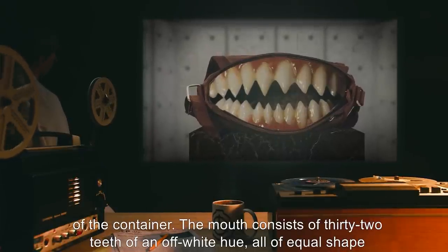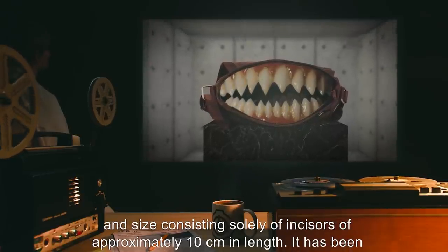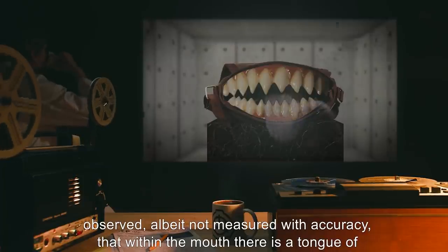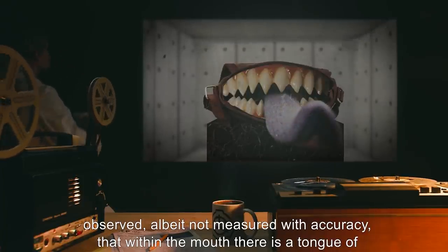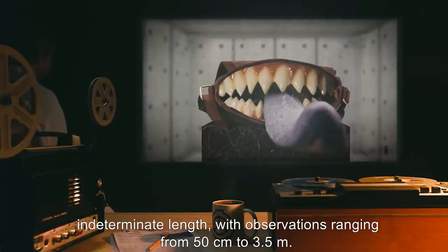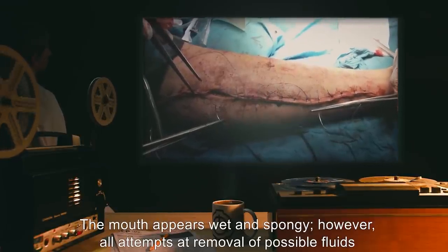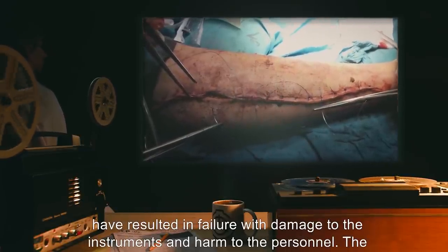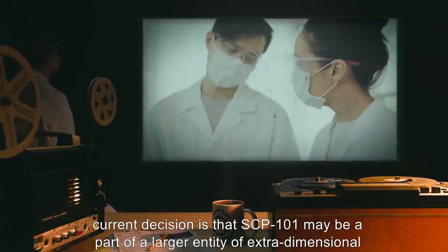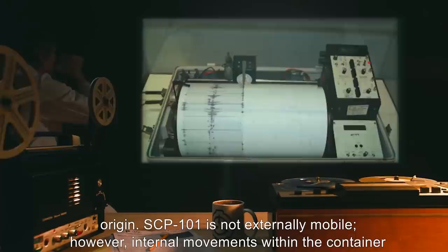The mouth consists of 32 teeth of an off-white hue, all of equal shape and size, consisting solely of incisors of approximately 10 centimeters in length. It has been observed, albeit not measured with accuracy, that within the mouth there is a tongue of indeterminate length, with observations ranging from 50 centimeters to 3.5 meters. The mouth appears wet and spongy. However, all attempts at removal of possible fluids have resulted in failure, with damage to the instruments and harm to the personnel. The current decision is that SCP-101 may be part of a larger entity of extradimensional origin.